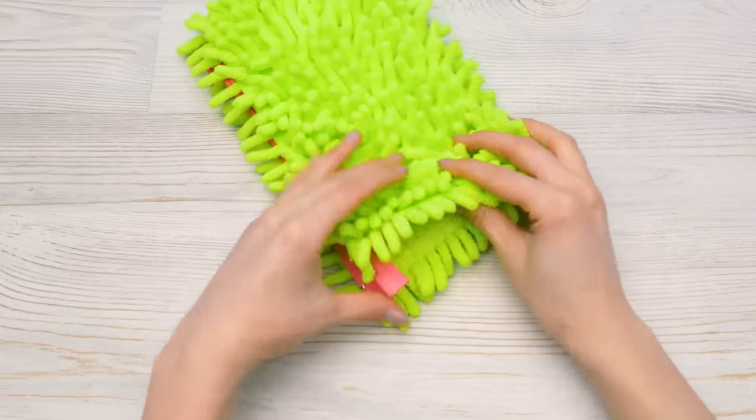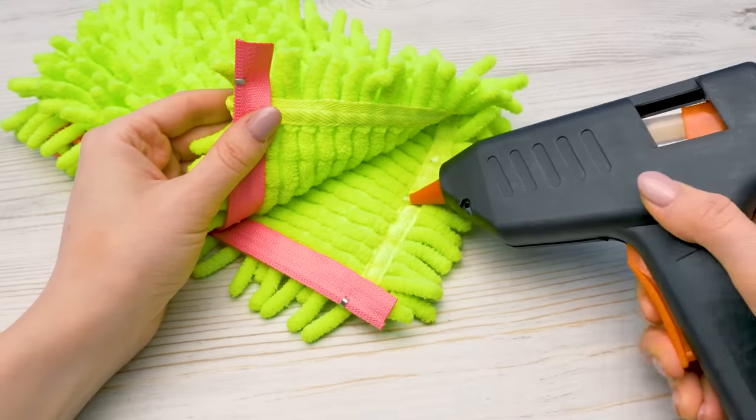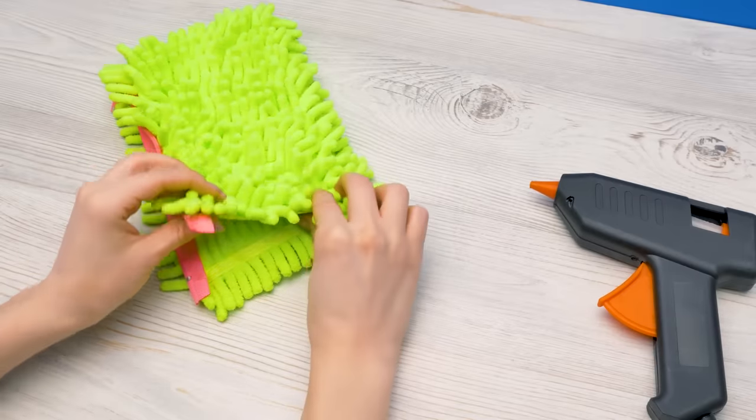Okay, now let's do the same on the other side. Get some glue on. Small beads, like these. Not too much. And stick it together.